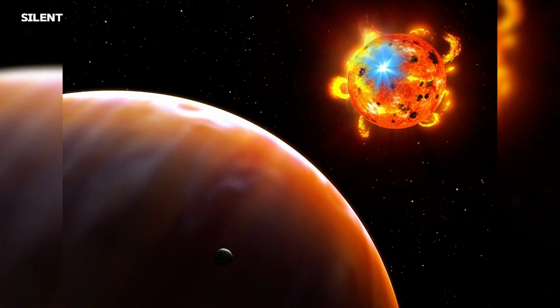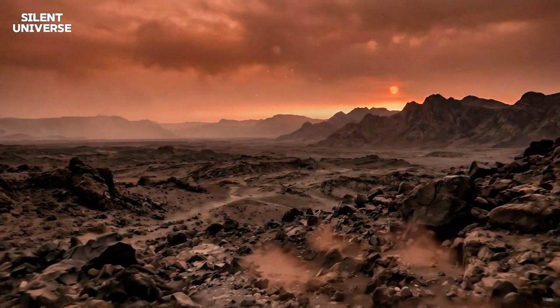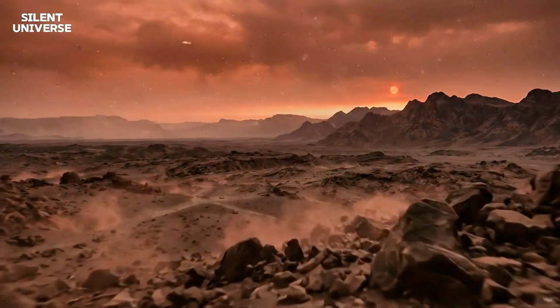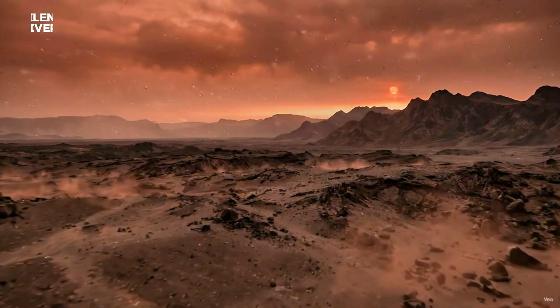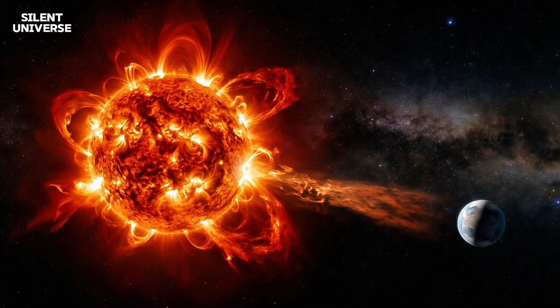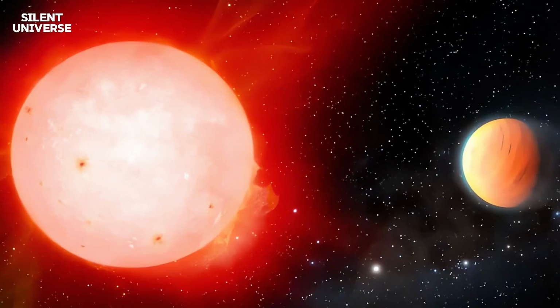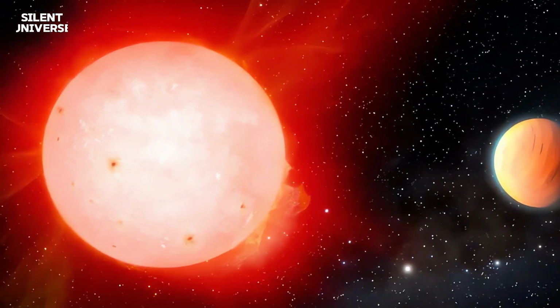Picture what daily life would look like under that kind of star. Noon on this planet would resemble the muted light Earth sees roughly an hour before sunset, permanent and unchanging, day after day, without variation. The star itself would loom about a third larger across the sky than our sun appears from here, yet somehow deliver less warmth, a strange contradiction between visual size and actual heat.